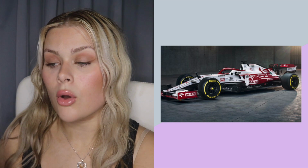Did they have that last year? Probably, but I just think the red halo complements the white so nicely. I can't even describe to you how much I love this car. Like, I really love this. I don't have much else to say about it really. I think it is just mainly the logo at the back that really does it for me. It's just perfect. It's going to look beautiful on track.